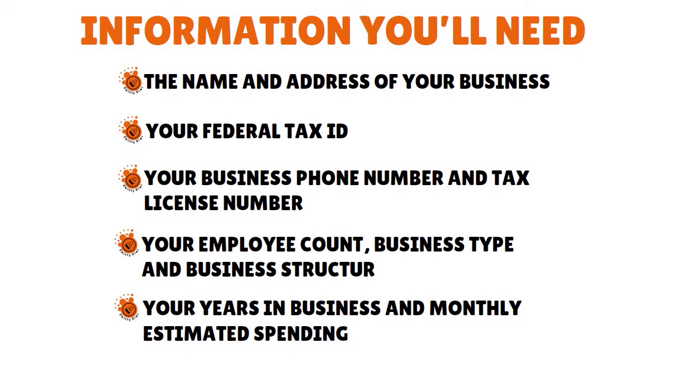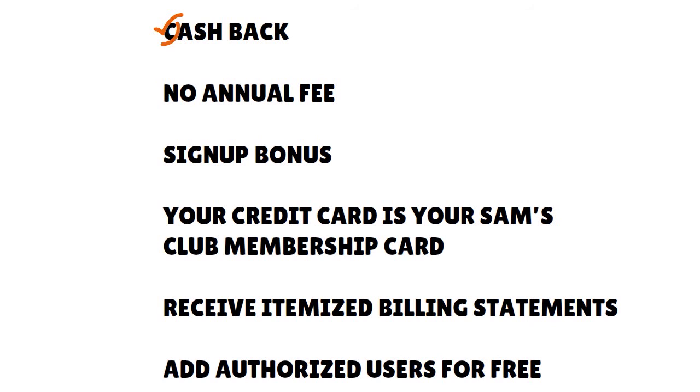And you have a lot of benefits with this card. You have cash back, no annual fee. This is pretty good. Sign up bonus. Your credit card is your Sam's Club membership card, so you need a Sam's Club membership to shop at the warehouse. And you can receive itemized billing statements. This is pretty good. You have a line by line breakdown of what you have purchased with your card, and you can add authorized users for free. This is pretty cool. We love that feature. The only thing you have to understand is that you must be willing to do a lot of business with Sam's Club, right? Or you can use the card for other expenses too. You can actually earn rewards on gas, dining, and takeout.